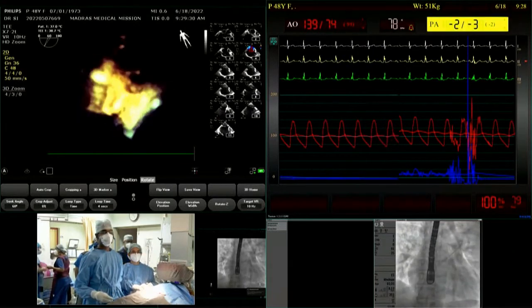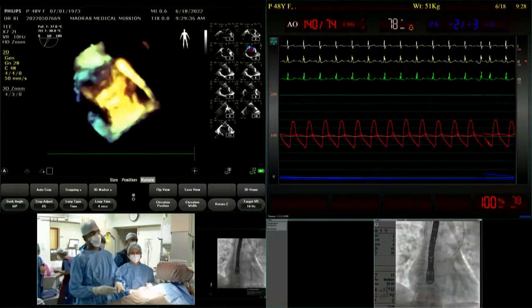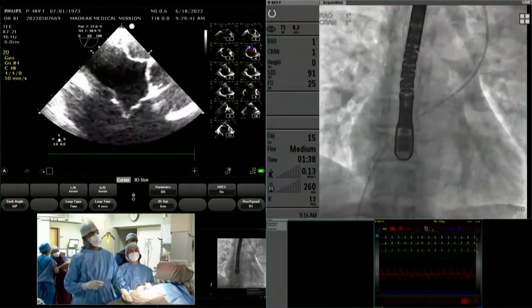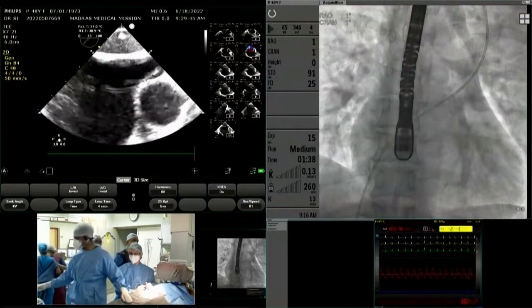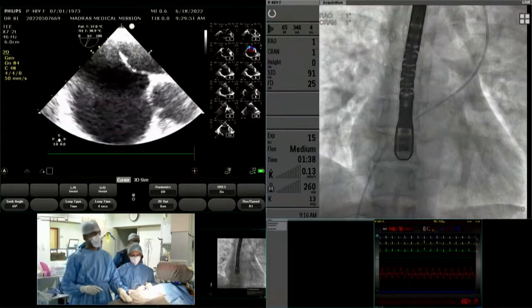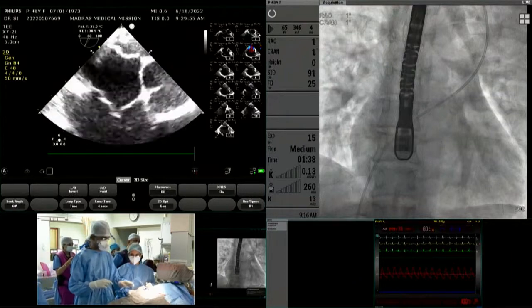Yeah. So Dr. Pramod is now getting the 3D en face view. One of the problems about the 3D en face view of the atrial septum is, if the septum is very thick, it gives attractive images. If it is a thin floppy septum, it gives very faint images which are not extremely good. But Pramod is now increasing the gains in order to get a better quality TEE image.